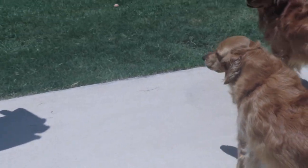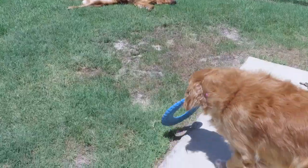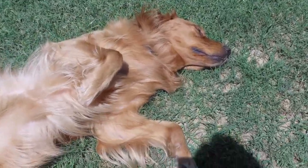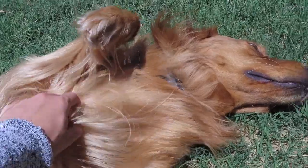Here you can see Jax rolling around and midway sunbathing upside down. He always does this and it's the cutest thing ever. I feel like he waits for me to come over and pet his belly. So that's usually what I try to do.